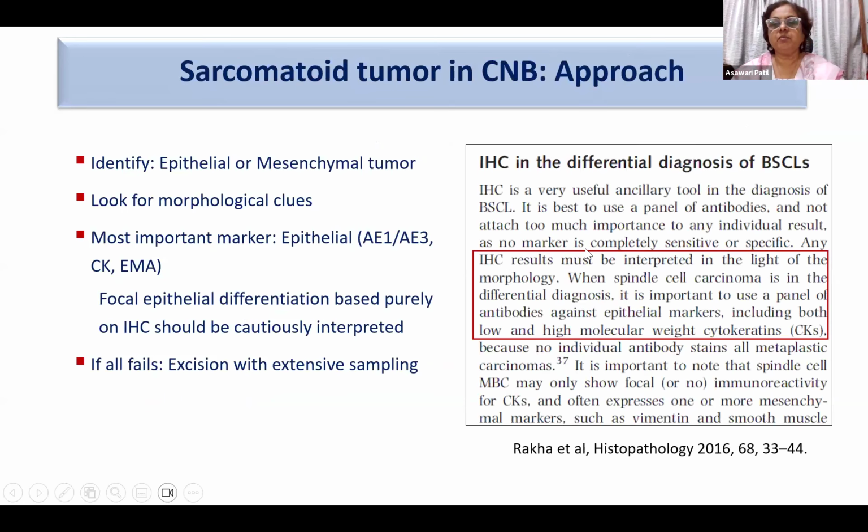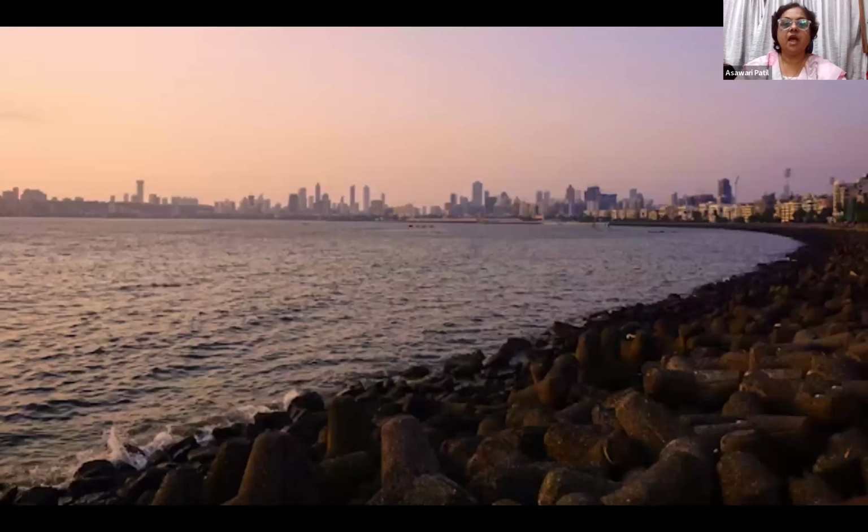So we have to remember always that IHC must be interpreted in the light of morphology, especially for spindle cell carcinomas or sarcomatoid carcinoma. We have to use a panel of antibodies. Mainly it is the epithelial markers, and the rest of them include sarcoma markers.